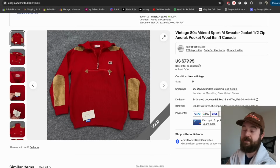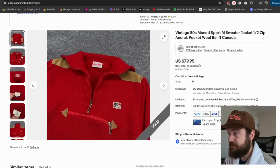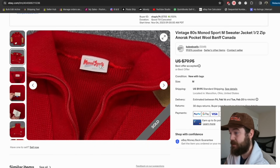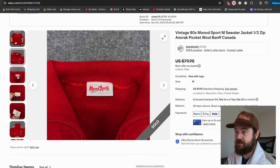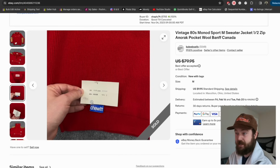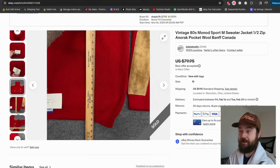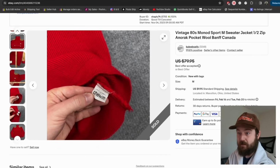This next sale I definitely bought just off of a gut feeling. I really couldn't find anything about this brand, Monad Sport and Banff. I know that's a really popular place for skiing and vacationing in Canada. It did have a $180 retail tag and was vintage, so $180 from the 80s was probably a lot more than it is today. It was made in France.